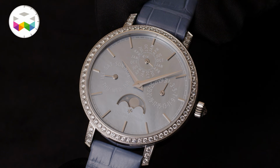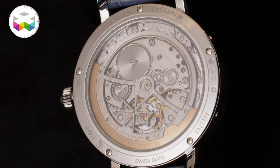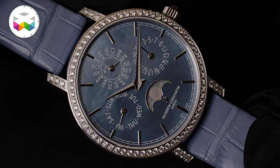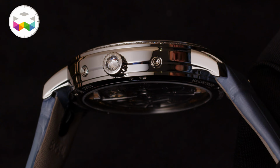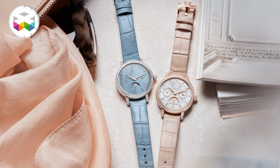But this novelty is really a creation from scratch, thought to be dedicated to ladies, in the sense that the case is 36.5 millimeter, which is a super good diameter for our feminine clientele. We are using our own 1120 QP caliber, which is very thin, 4.05 millimeter thick, which gave us the possibility to create a very beautiful, well-balanced timepiece with good proportions, with a total thickness of 8.45 millimeter.